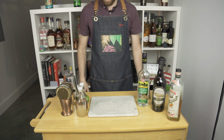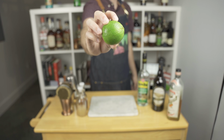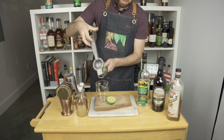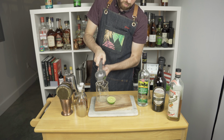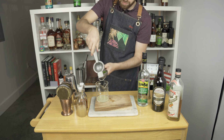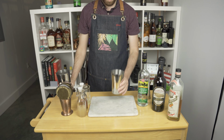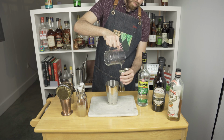Alright, I'm going to build a drink in a shaker. But before we do that, we need the juice of 1 lime. When you juice the lime, make sure you don't throw away both halves. We're going to use one later. Now that we got that ready, let's build the drink. Grab your shaker and pour 1 ounce or 30 ml of lime juice.